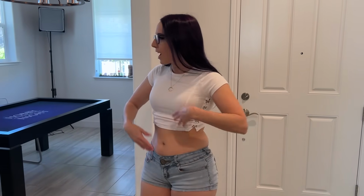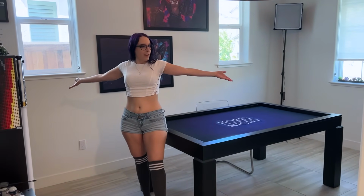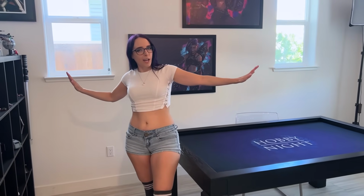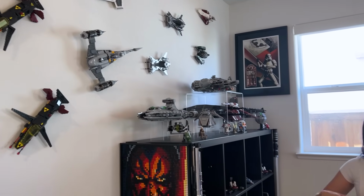Welcome to the new Hobby Night studio. Let's go ahead and get this tour started, shall we? I want to start right here in our new dueling room. Name pending. That's kind of what I like calling it though, because this is where the Chaos Cultist and I duel. As you can see, we've gotten this room actually quite decorated.